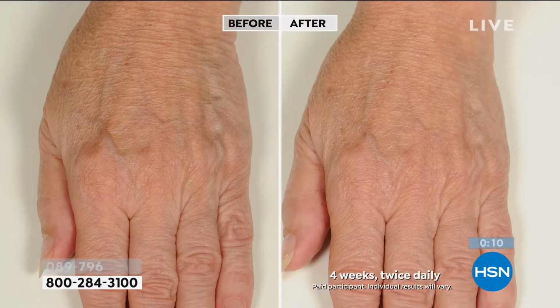Now, Sue has been using the line, and Sue, are you 55, is that right? So 55 years young, she has absolutely gorgeous skin. You're going to see some of her before and afters even within this hour, particularly when we get to the neck area. Phenomenal, that's one of her favorite products. This is the #1 most popular product. But even using this on your hands, look at this. Look at how much younger your hands are actually going to look. Look at that. That is after 4 weeks of use.